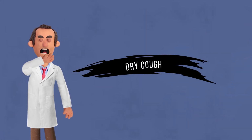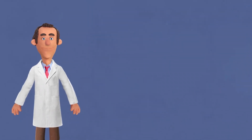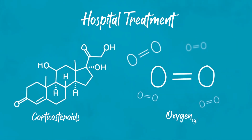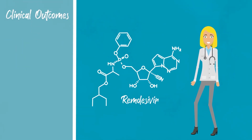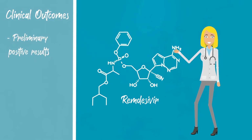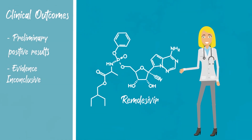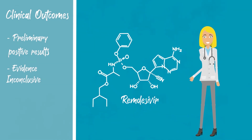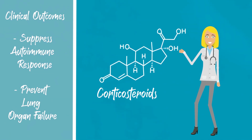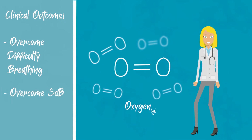Common symptoms of COVID-19 include dry cough and shortness of breath. Currently, there is no treatment and only supportive measures such as corticosteroids and oxygen therapy are given by hospitals to treat this disease. Some hospitals are also testing the clinical effectiveness of antiviral drugs such as remdesivir, with some reports of positive effects. However, this study remains in its early stages, and most hospitals do not have access to this drug. Corticosteroids are prescribed to suppress the patient's autoimmune response causing the respiratory distress, while oxygen is delivered to help the patient overcome difficulty breathing and shortness of breath.